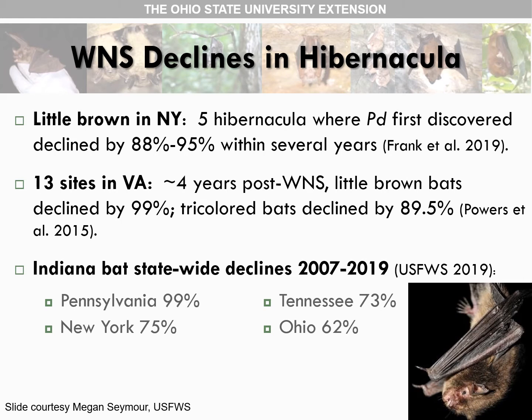And as you're probably seeing, there is a rather apparent and serious trend of decline. So in New York, they reported that little brown bat populations within 5 hibernacula declined 88 to 95%. In Virginia, 4 years after white-nose syndrome was found in caves, they reported declines of 99% in little brown bats and almost 90% in tricolored bats.